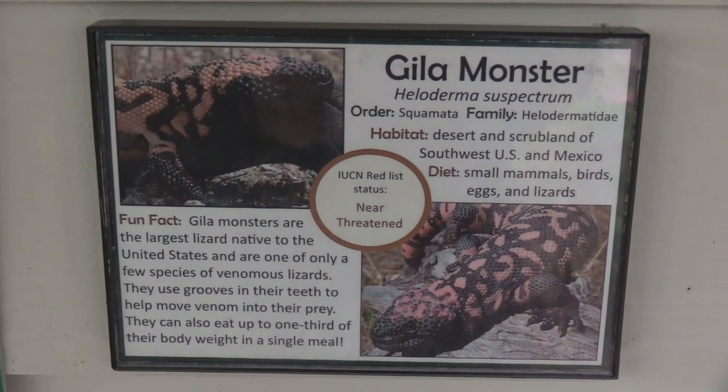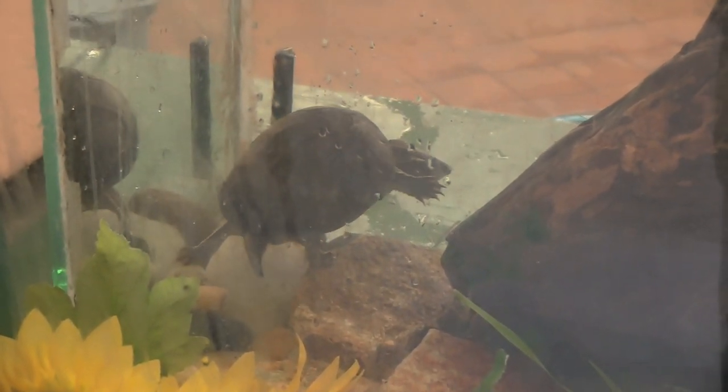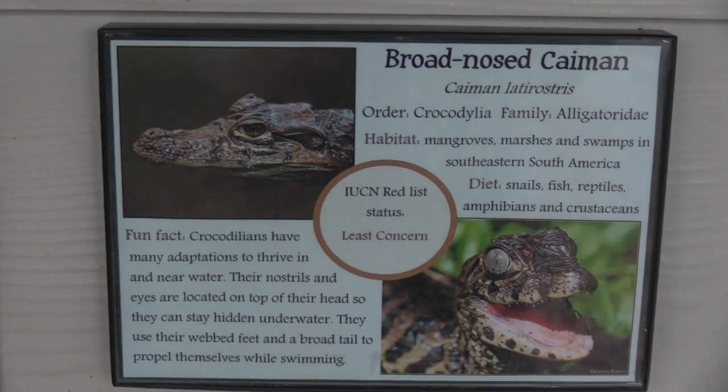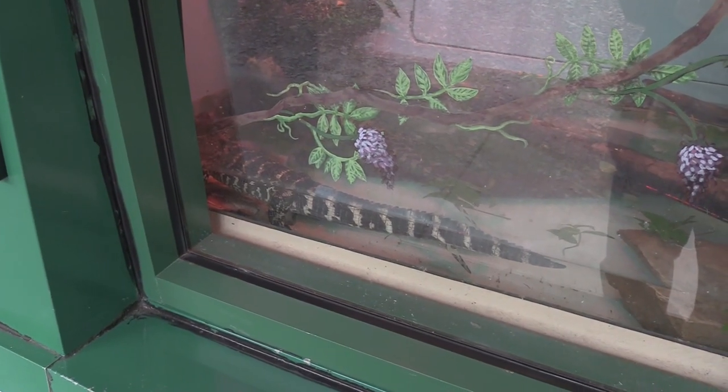Alright, we got Gila Monster. Our Gila Monster's in the back. Trying to get a better view of them. Get a common musk turtle. There we go. Cool looking. Got a broad-nosed caiman.